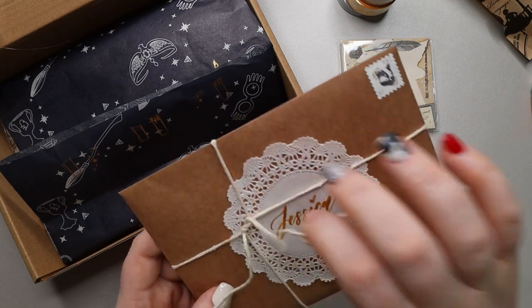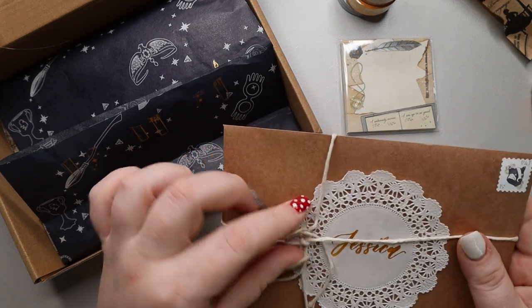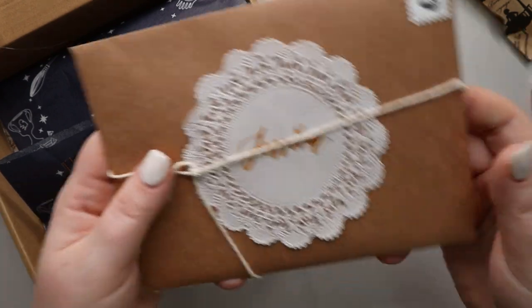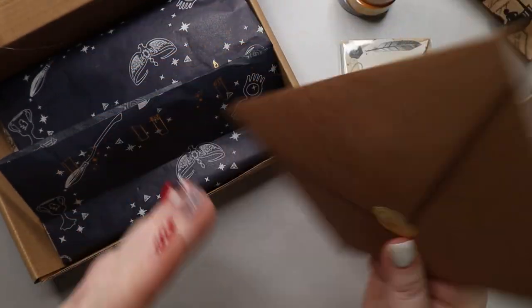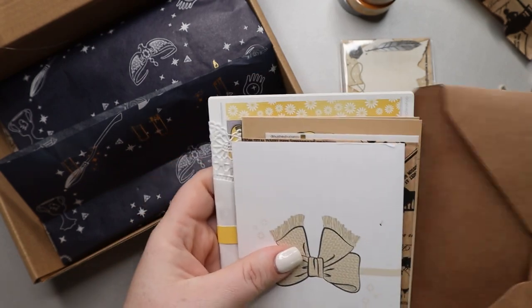So I gently open it. I almost feel bad unwrapping it because it's so pretty. I love brown paper packages tied up with string. Okay, so we'll go ahead and open it here.